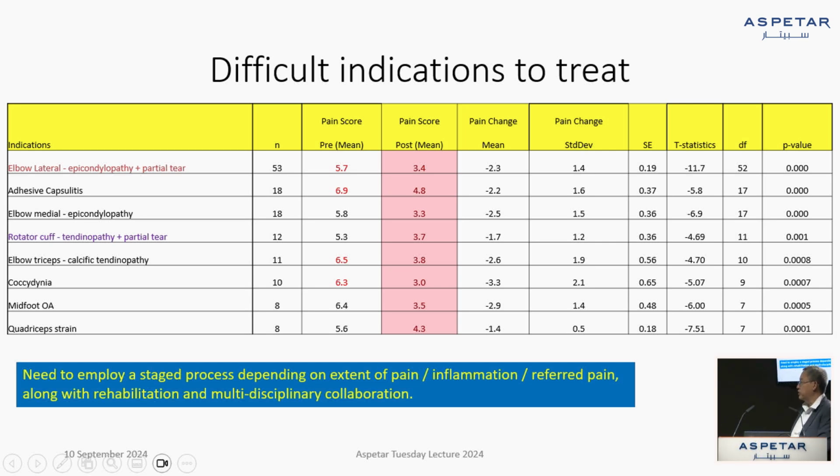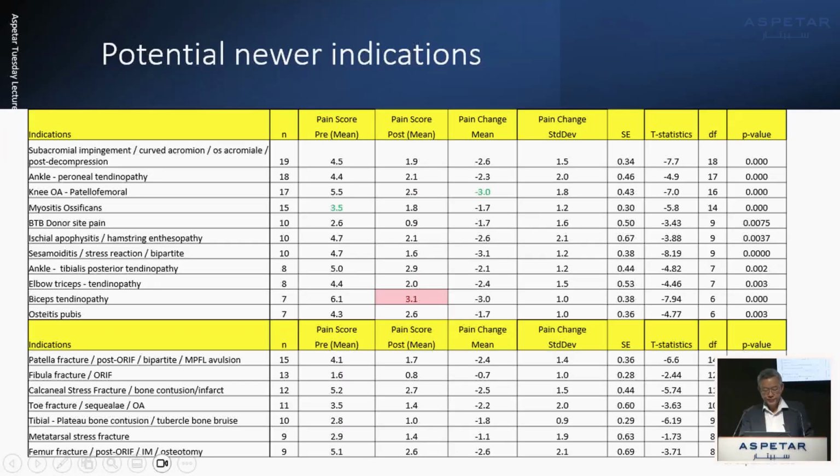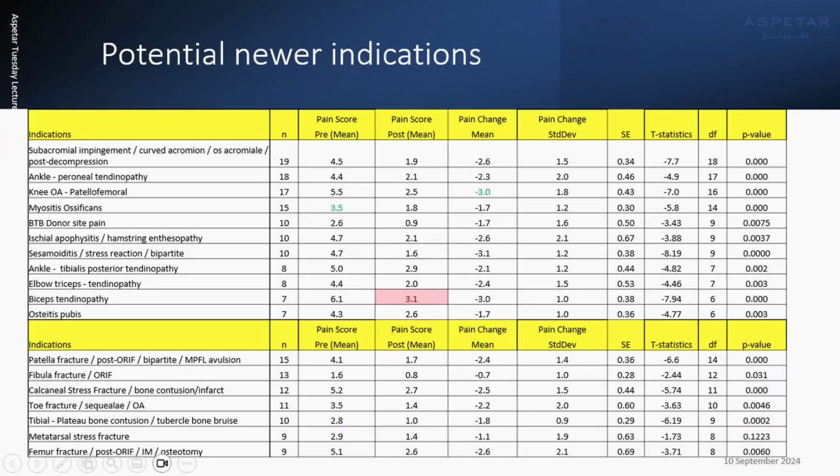So we need to employ a staged process depending on the extent of pain, inflammation or referred pain, along with rehabilitation and other methods of treatment. So what are the potential... Dr. Aston, 2 minutes. Okay. Yeah, so, all right. So take a picture of this, go back home and read it.